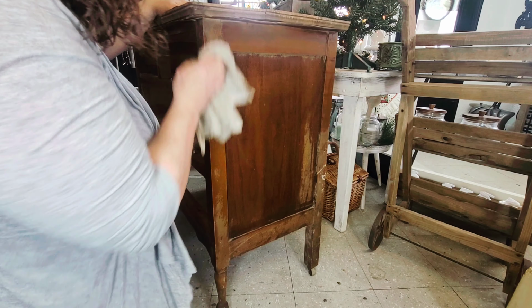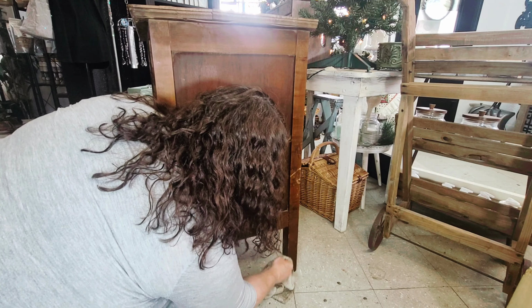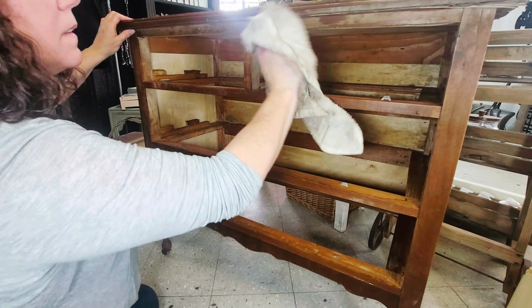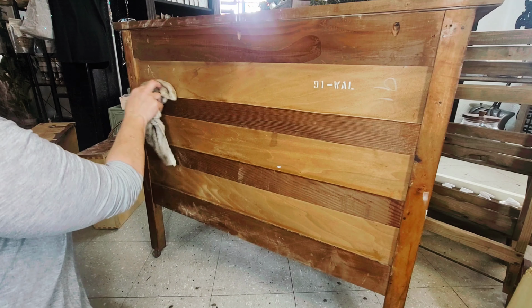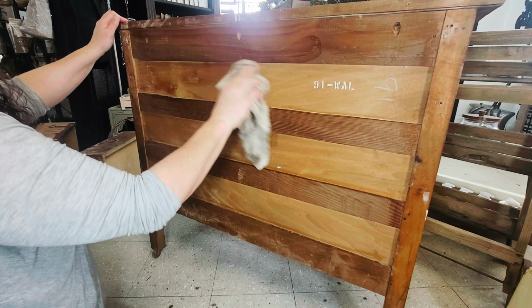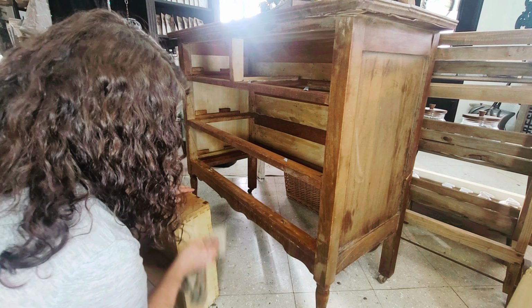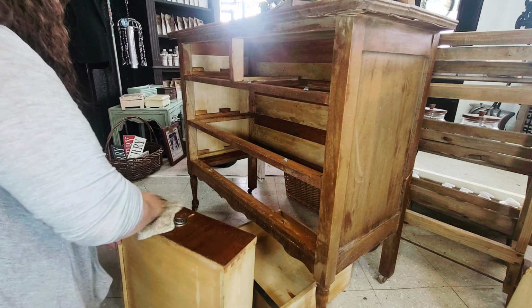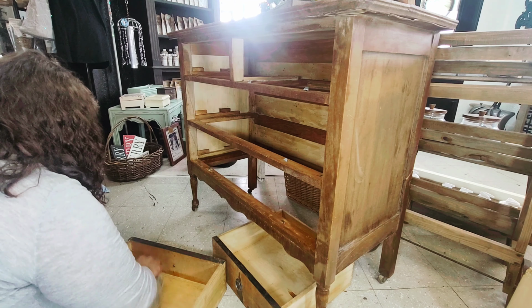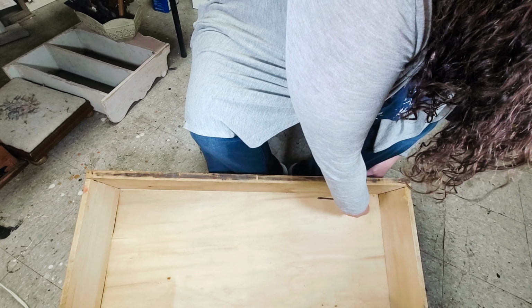I can tell you my hands today, even though I've washed my hair and showered and cleaned my hands several times, they still smell a little bit like bleach. So I cleaned the front, the back, the inside, the sides, everything, and almost forgot the two little drawers. Had to grab them from the kitchen and bring them out and give them a bath too. Set them underneath the piece, and then it was time to move on to removing the veneer.